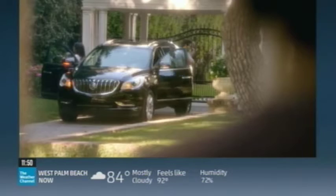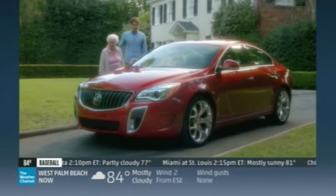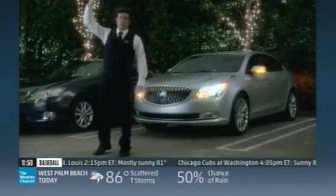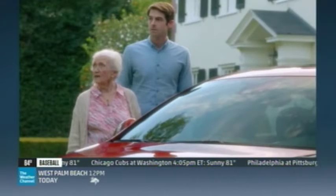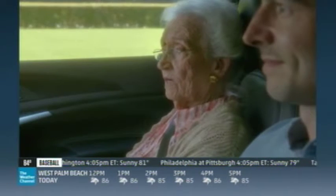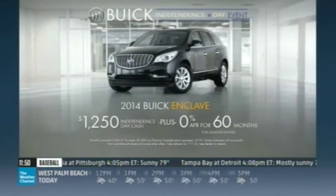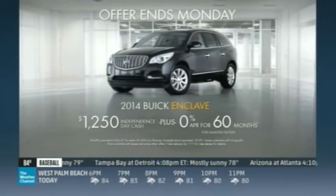Looks like the Garcias got a new car. What'd they get? I don't know. Sure doesn't look like a Buick. I'm outside. Where are you? I'm right here. I'm in the Buick. I don't see a Buick. Take a fresh look at Buick. It just might surprise you. That's not a Buick. That's what I told him. Wow. This is nice. Oh, my. Enjoy the dealer experience ranked highest by J.D. Power and get $1250 Independence Day cash plus 0% financing for 60 months on the 2014 Enclave.